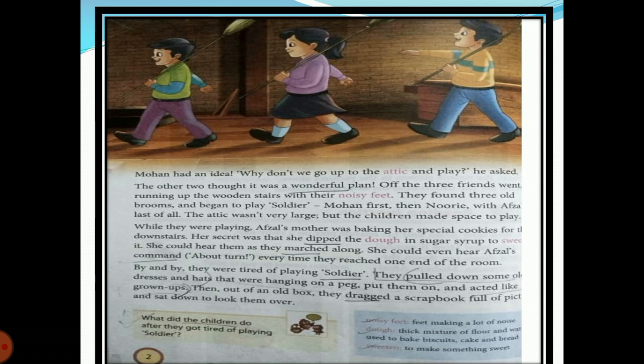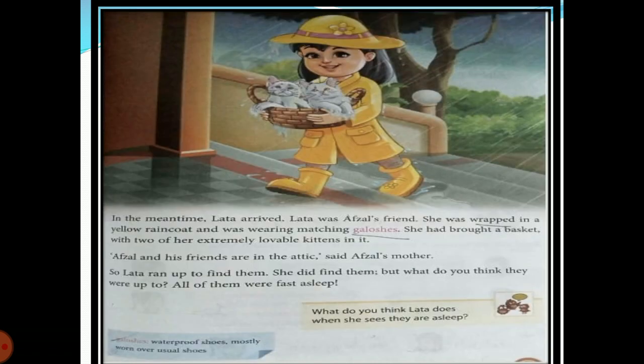In the meantime, Lata arrived. Lata was Absol's friend. She was wrapped in a yellow raincoat and was wearing matching galoshes. She had bought a basket with two of her extremely lovable kittens in it. Absol and his friends are in the attic, said Absol's mother. So Lata ran up to find them. She did find them, but what do you think they were up to? All of them were fast asleep.